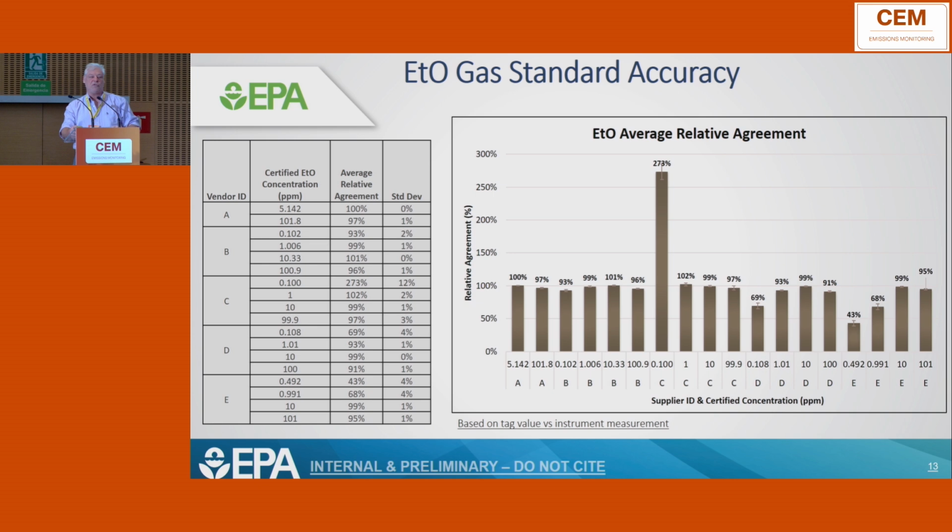Basically, all the values were kind of all over the place, at least initially. So what is their basis for naming their cylinders? Are they using a gas that they prepared themselves? Are they using computer or computational reference spectra like HITRAN? So everybody was doing something different. So we were trying to harmonize that.